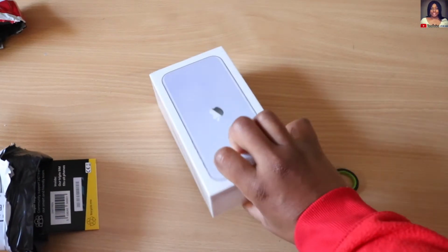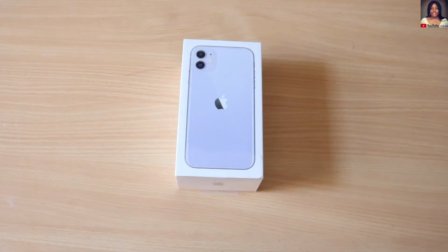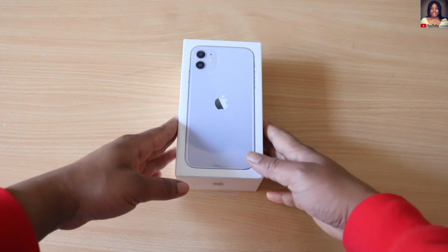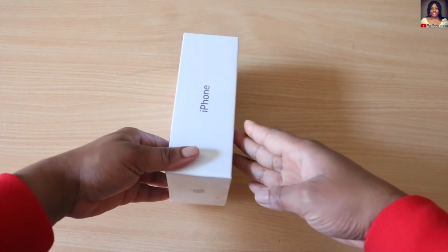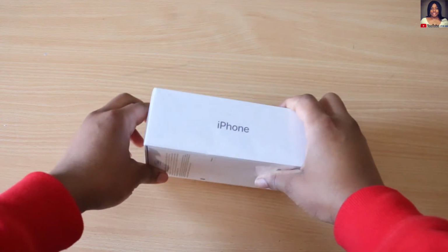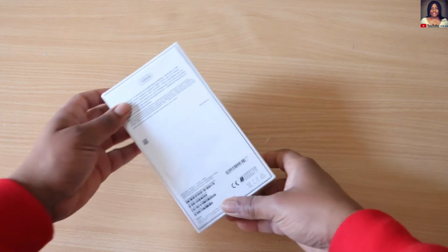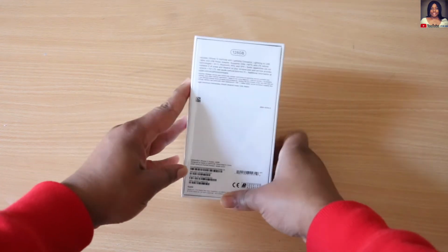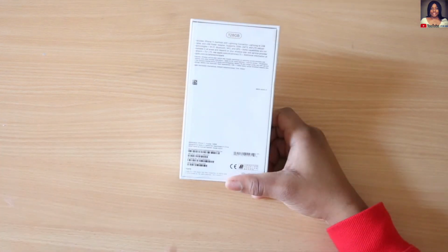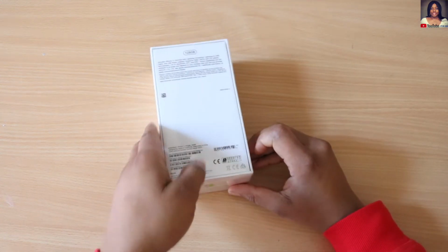So I recently got a new phone, the iPhone 11, after my old iPhone 6s got damaged by water. So I thought to do an unboxing video and show you guys what is included in this box and the look and feel of this product. So I got this phone, the iPhone 11, in the color lilac, and the storage capacity is 128 gigabytes.